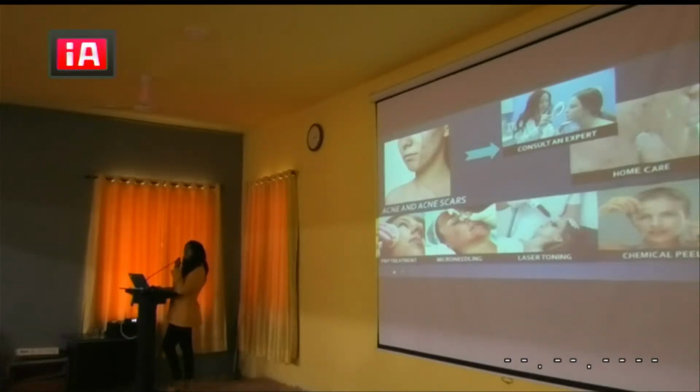Okay, so what do we do to treat it? Make sure you rule out PCOS, PCOD from the body. Insulin resistance, don't have a lot of sugar, keep your weight maintained, and make sure that you eat healthy. So all of this have antioxidants which will not lead to acne. So one thing is in your hand.